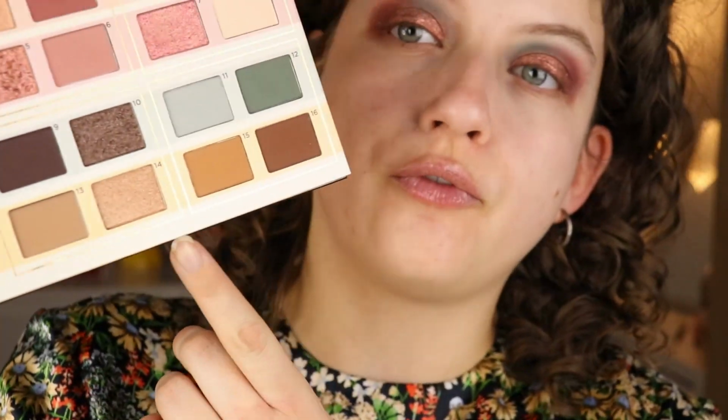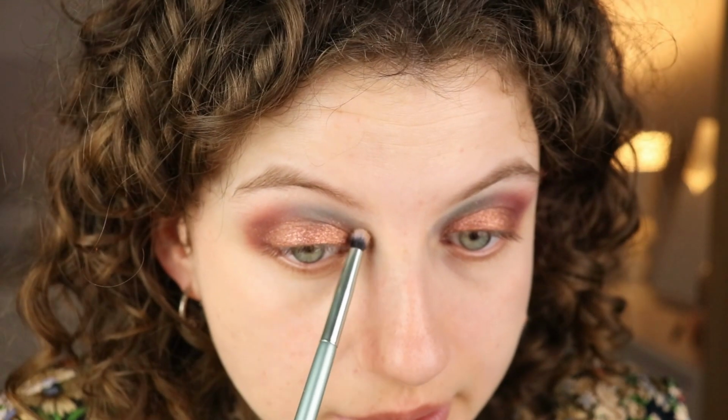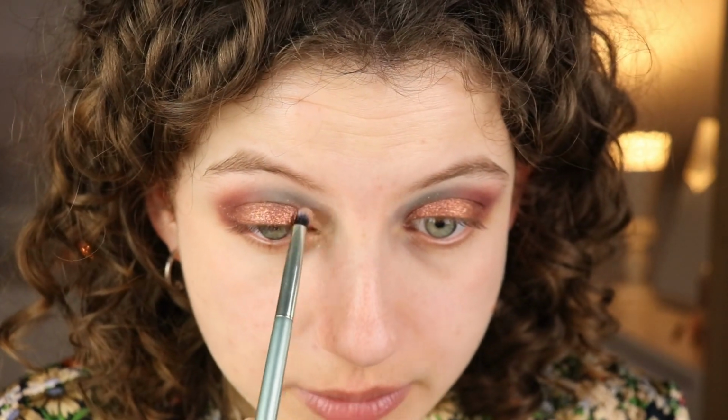I'm gonna try and put the shade number 14 in the inner corner, but I have a feeling that it's gonna be too deep and it's not really gonna be a highlight, but I just want to see what happens. Yeah, this is a pretty goldish tone. Yeah, I think I would grab an inner corner highlight from a different palette or just use my face highlight, because this isn't really working out.